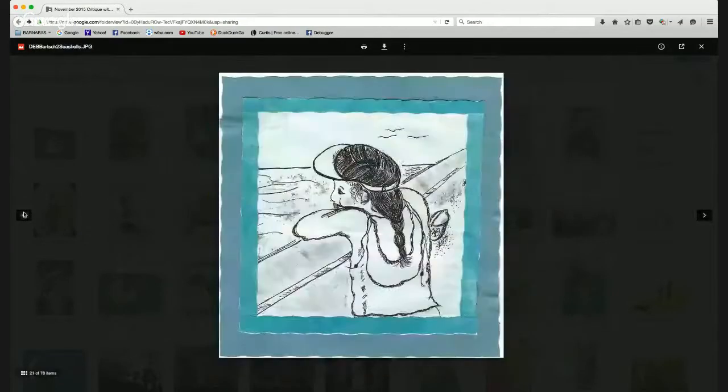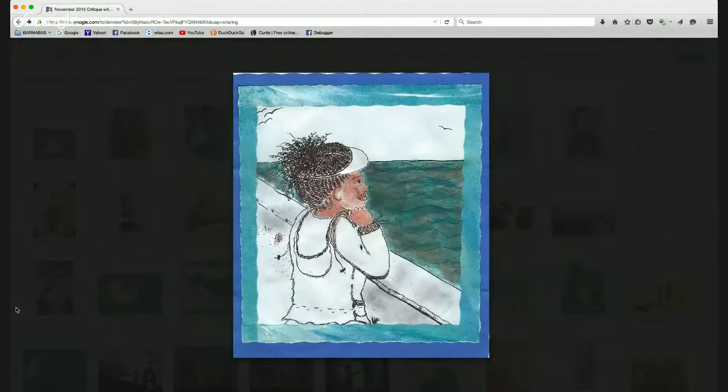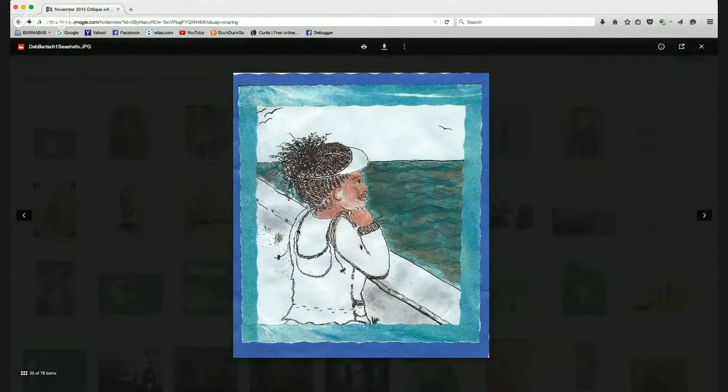Okay, these are nice. I like the color on this. I think the drawing, she needs to work on her drawing a little bit, or should I say you need to work on it. I want to speak directly to the artist. Yeah, I think she's here. But you're certainly on the right track. It looks good.